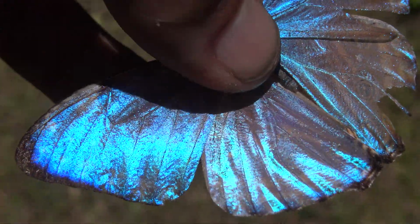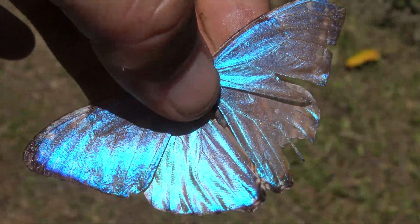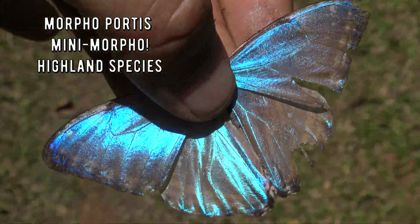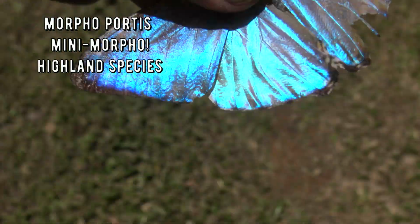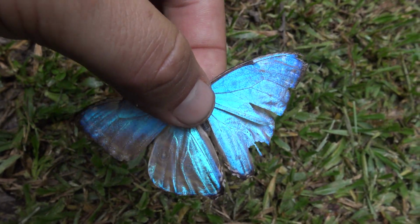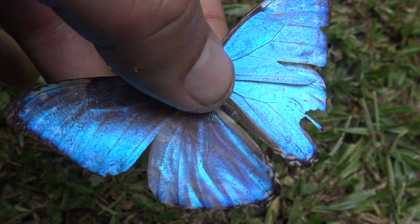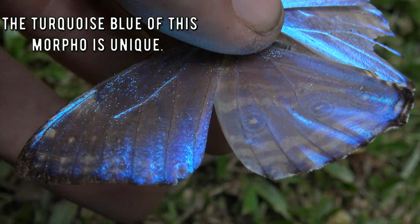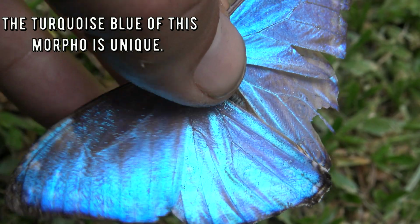So what is this? This is a really small species of Morpho butterfly. This mini Morpho is exclusively found in the mountains. This right here is Morpho portis, a small distinctive light turquoise blue Morpho with triangular wings. The celestial color of this Morpho species is unique for sure. This species is found from Argentina to Paraguay and the Mato Grosso in Brazil.